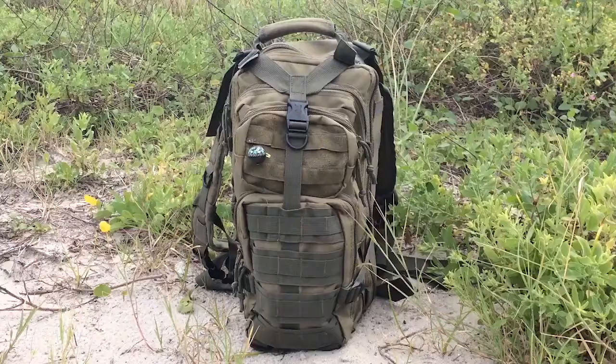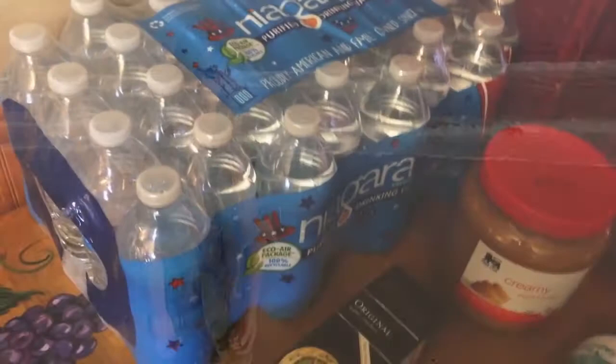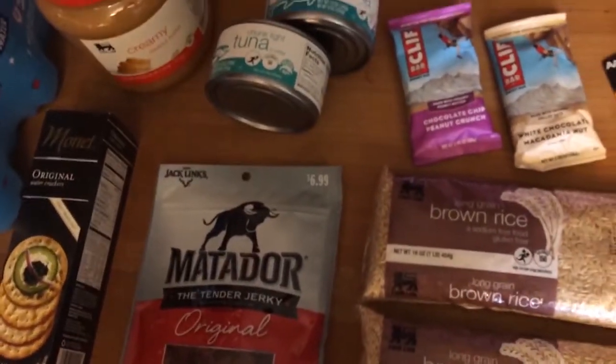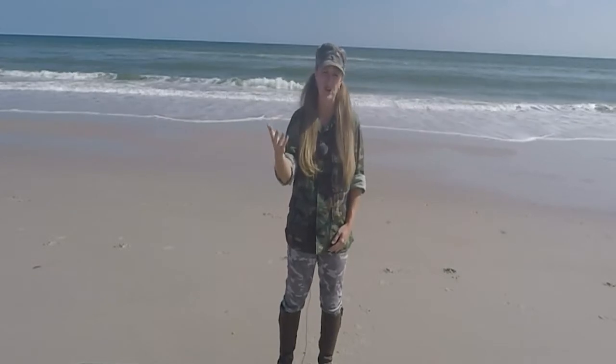I recommend that you keep a bug-out bag for each member of your household in your vehicle trunk at all times, containing survival gear and some emergency food. I'll go through one of my bug-out bags to show you in another video. Stock up on high-protein foods such as peanut butter, jerky, canned tuna, protein bars, dried beans, nuts, honey, edamame, canned chili, etc.